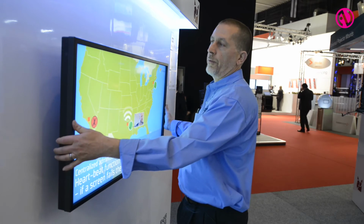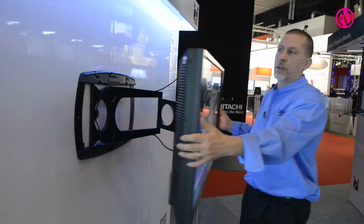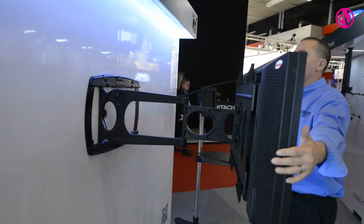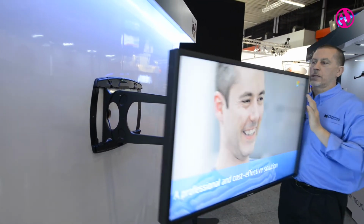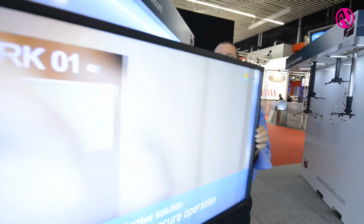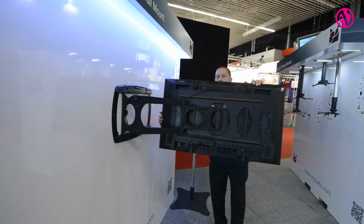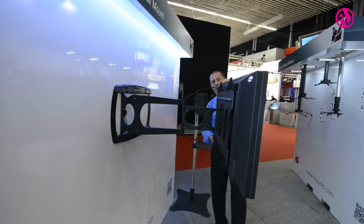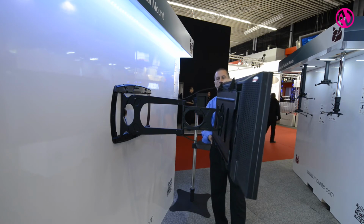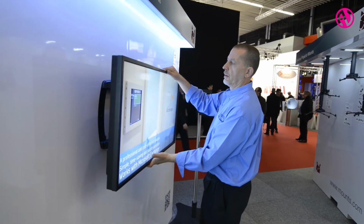Long expected on the market, and now finally shipping is our AM100. Our super flat swing out mount. It has great features, like an extension of almost 70 centimeters. It swings all the way around and swings all the way to the other side. It has a tilting feature built in, and it collapses extremely flat to the wall.